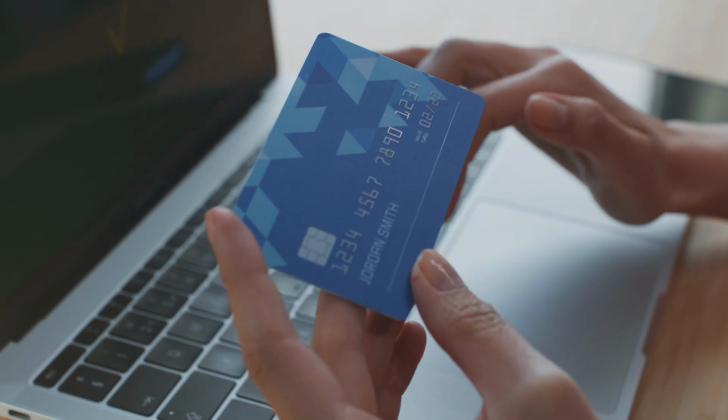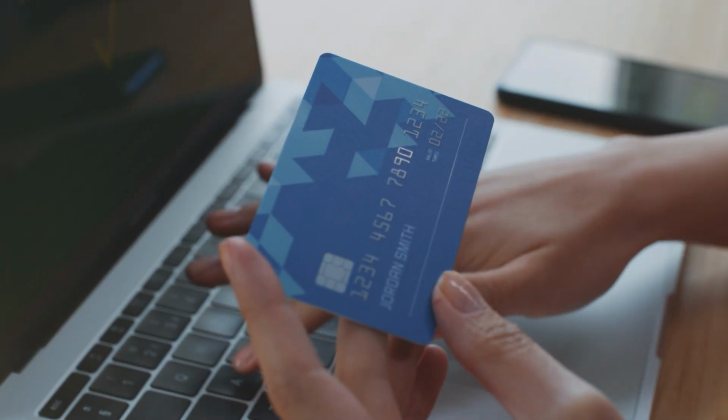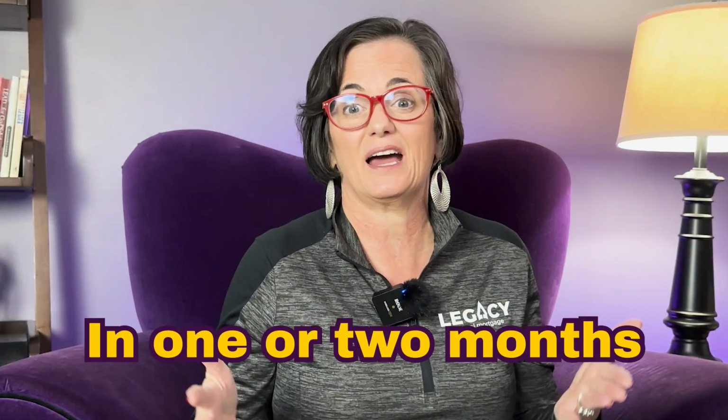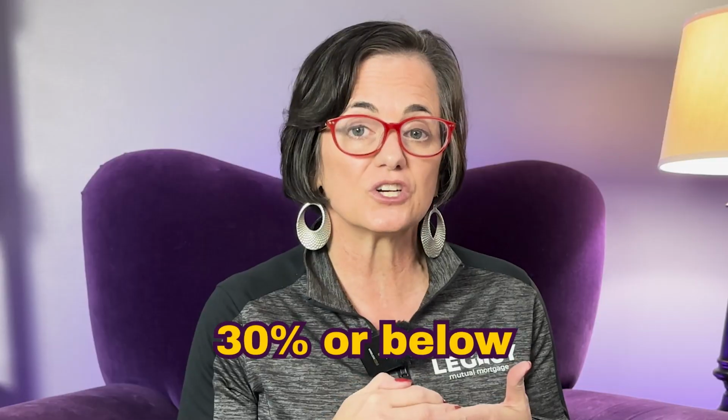Here's your bonus on how to get your credit score up fast. Credit cards are the highest and best use of getting your credit score up 40 to 50 points in a matter of 1 or 2 months. You want to make sure that when your statement cuts off, like my credit card statement cuts off on the 8th, for example, when your new statement comes out, your balance is 30% or below of your high credit limit.